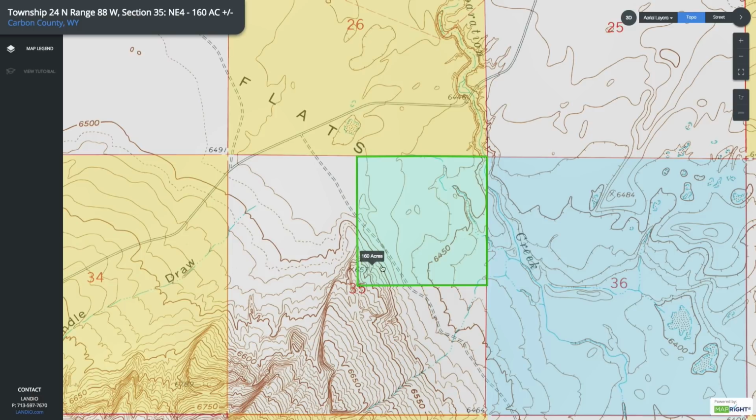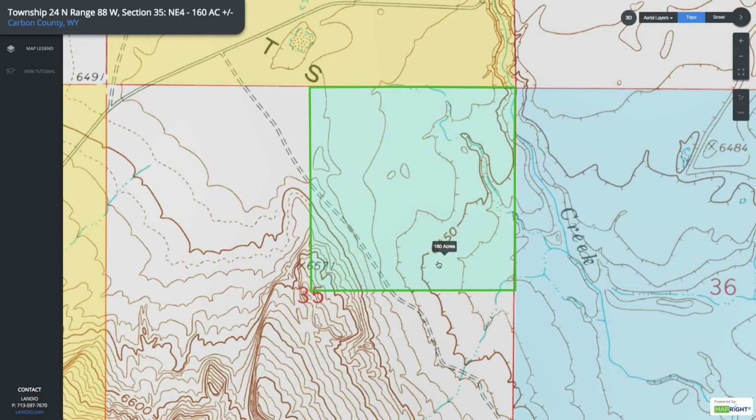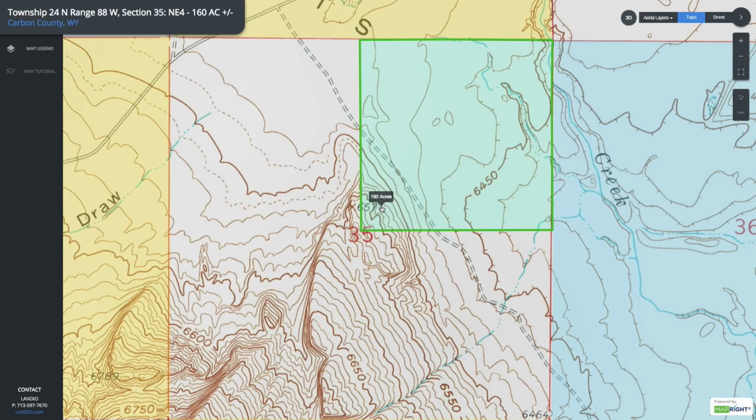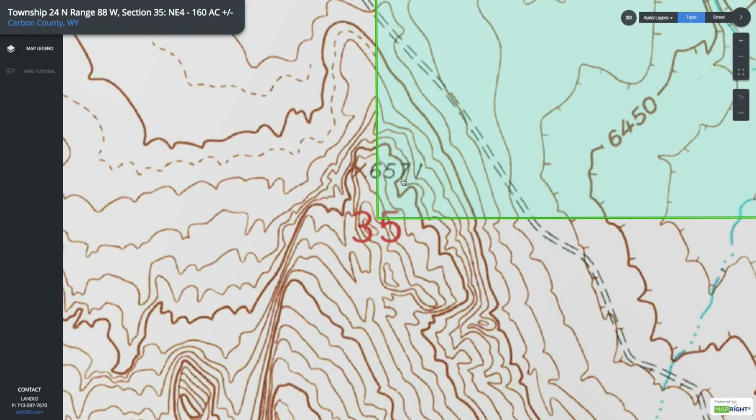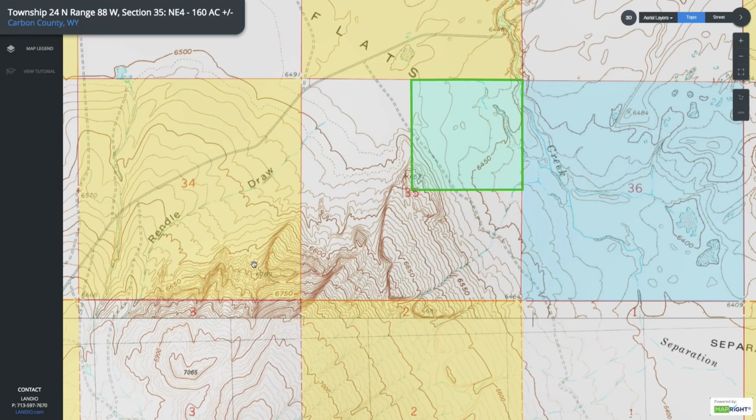If we go back to our topographic map, you can see the property has some varied terrain. The elevation's around 6,450 feet for the majority of the property. Then on the southwest corner of the property, there's this ridge that reaches a peak elevation point of close to 6,700 feet. And then you have this ridge here to the south and southwest. So this provides natural privacy and protection from the elements.